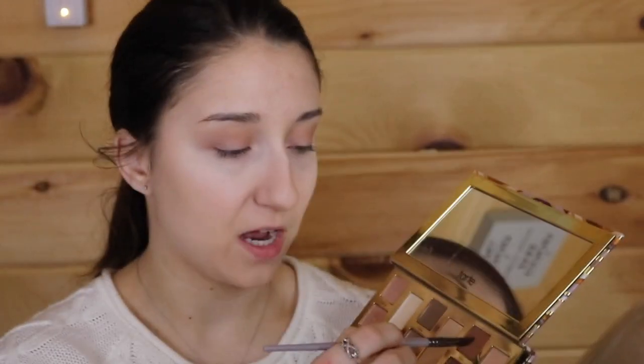Now, I do have the Master Precise in the metallic color, but I don't know if I want to use that. I think what I'm going to do is take Ember, which is a purple shade, and an angle brush, and I'm just going to go on the top of my lash line with it and then do mascara.